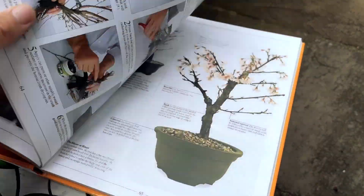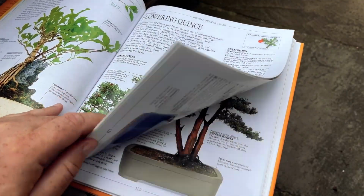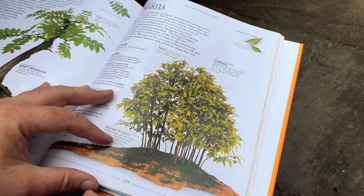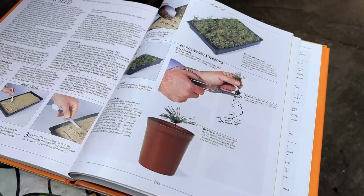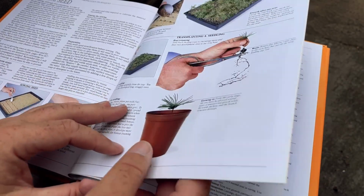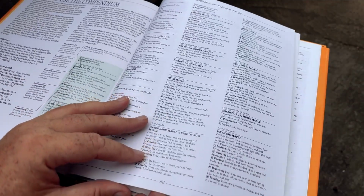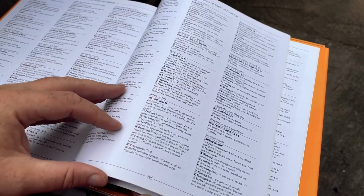It's got some fantastic illustrations in here and covers all the basics. And it's got a number of worked examples in there as well as covering all the usuals of wiring, tree selection, propagation. It's also got a compendium of trees and shrubs at the end, which gives you a bit of detail about which trees are best suited for bonsai and a little bit of information about their cultivation and care.